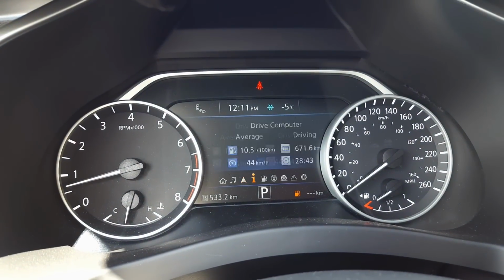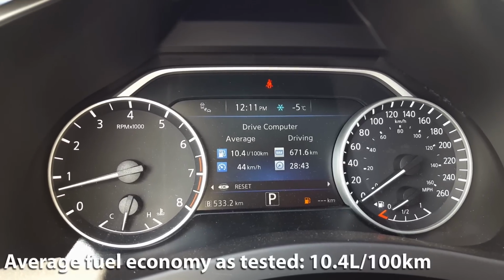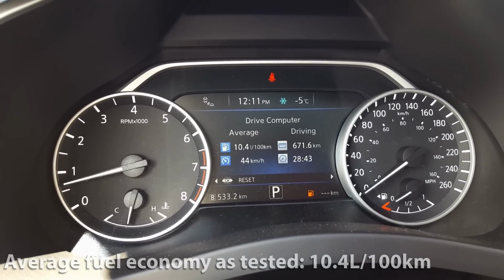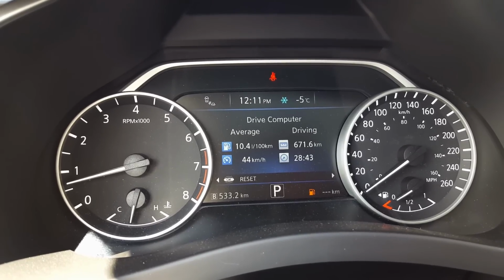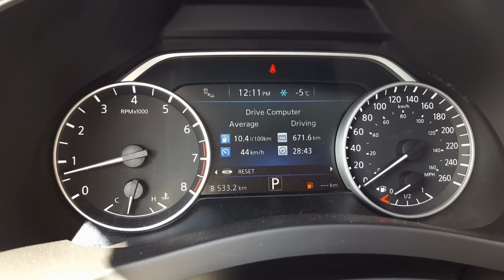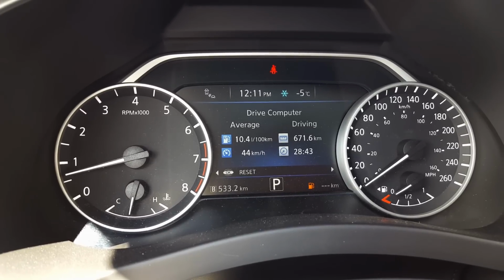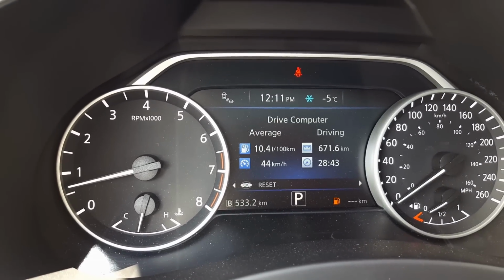Let's go over some of the other numbers that we have. Our average fuel economy is 10.4 liters per 100 kilometers. If you do a lot of highway driving, you can see that number drop below 10. But if you do an equal balance between city and highway, you see between 10 and 11. And in my case, 10.4 liters per 100 kilometers. Now that is a fairly impressive number.